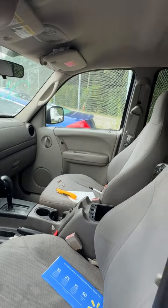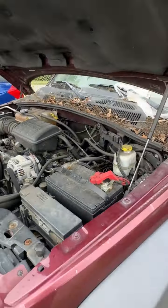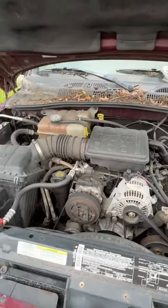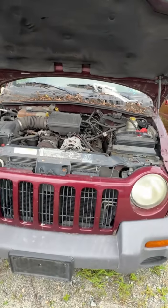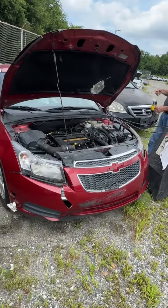Peek at the inside of it. It actually looks pretty good, dirty. What I can see, should look pretty good. Engine compartment, there's a look. And folks, that is lot number 26, your 2003 Jeep Liberty.